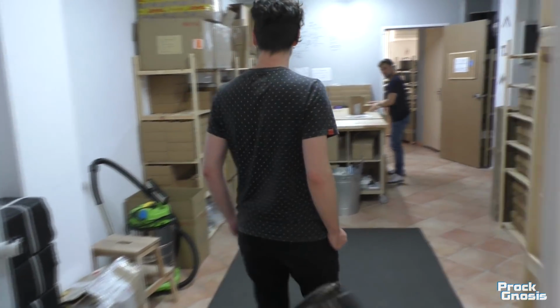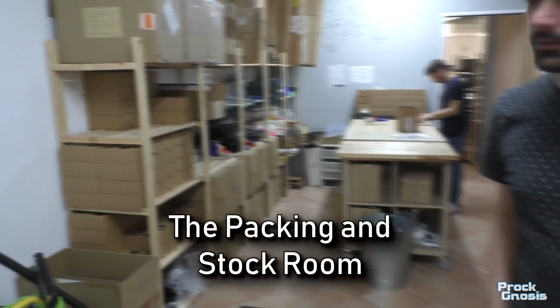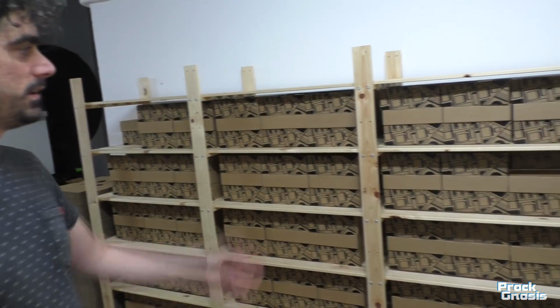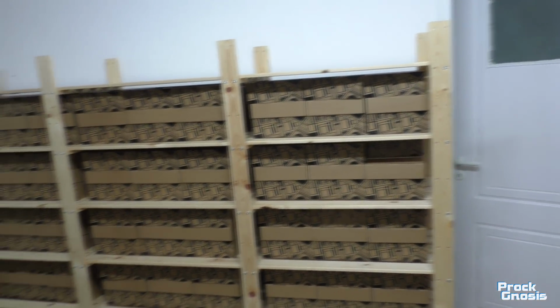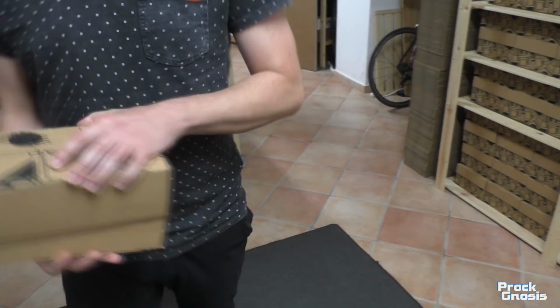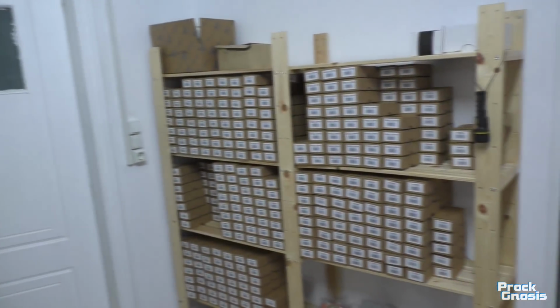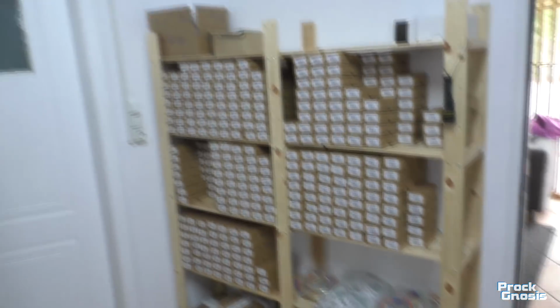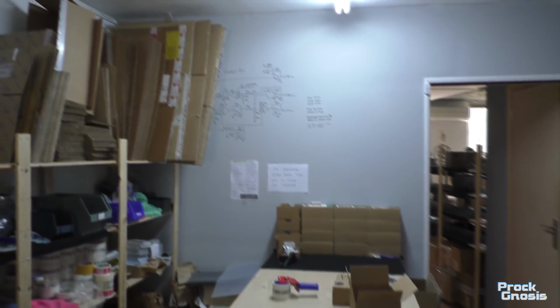And here is where we do all the packaging, and it's where we keep all the stock on ready items. Here we have some DIY kits and they're ready for sale. For example, we keep them here ready to ship. Some modules ready, but that's the only stock we currently have because we're sold out. Good thing. Yes. Yeah, and it's mostly the warehouse in here.